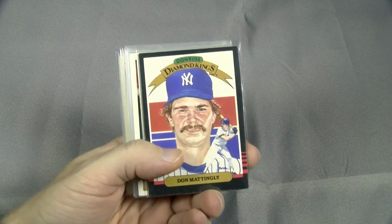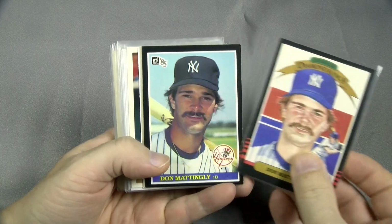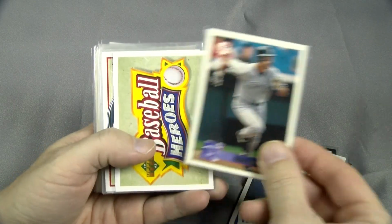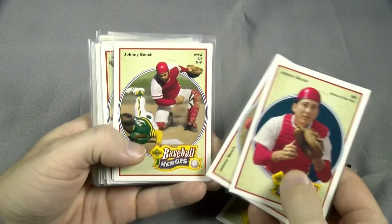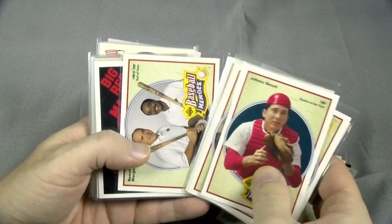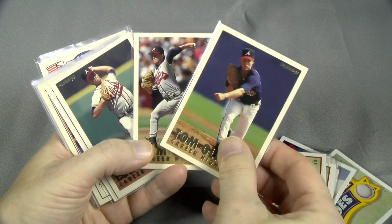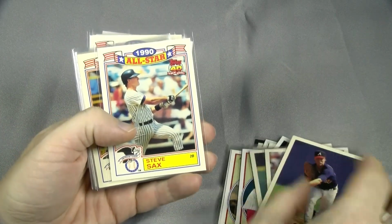Let's breeze through some mail day items, some PC and oddball items I picked up. Found some Don Mattingly cards from 1985, his Donruss Diamond King and base card, his 85 Fleer and Topps, and also a 96 Topps. Picked up this complete 10 card set of Baseball Heroes, the Johnny Bench Joe Morgan Big Red Machine. Got all 10, completed that set in one shot. Found these 3 Tom Glavine cards from 93 Fleer Highlight, the inserts that were available only through a mail-in offer. Got all 3 of these at one time, so that set is complete.